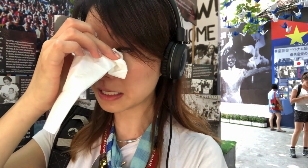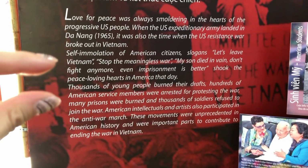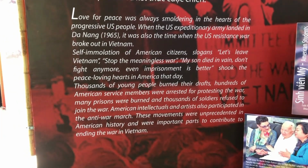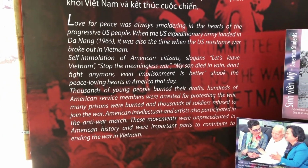I have no part in this war, but somehow it just sucks. Like, here, I'll show you this paragraph that I see here. It's quite emotional. Am I the only person whose eyes start to water when I read to here? Am I the only one?